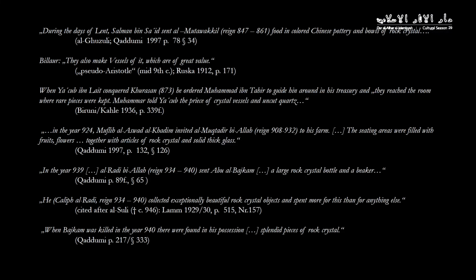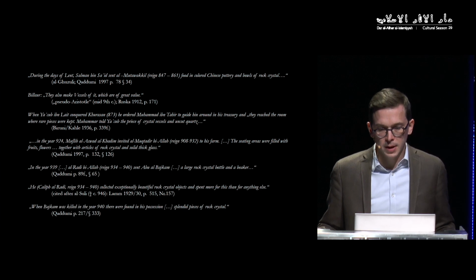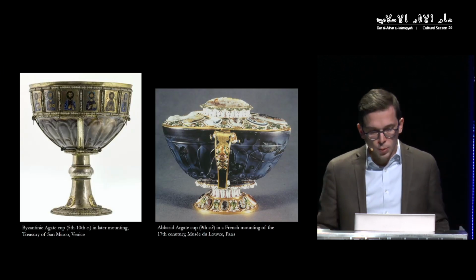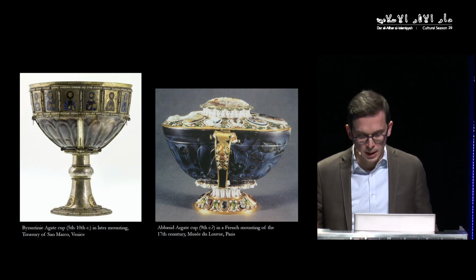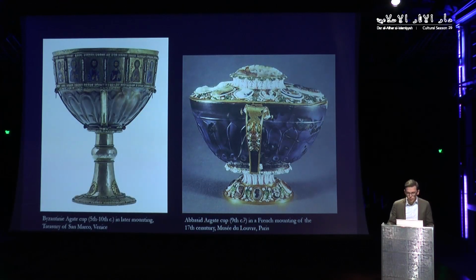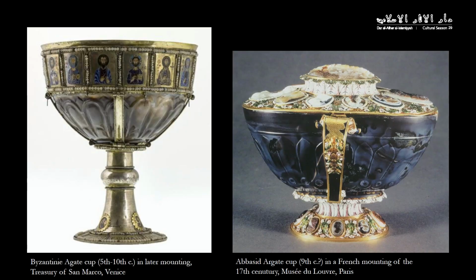And then we have the sources. And there are plenty of sources that speak about the use of rock crystal vessels at the Abbasid court, from different sources, different authors, and it might be no coincidence that the earliest sources are related to the mid-9th century, a period where Abbasid culture was very much at its peak. But we have to think about the establishment of Abbasid hardstone workshops in relation to the rivalry between the courts of the Abbasid caliphs and the emperors of Constantinople. In Constantinople, hardstone carving was still very much alive since antiquity.